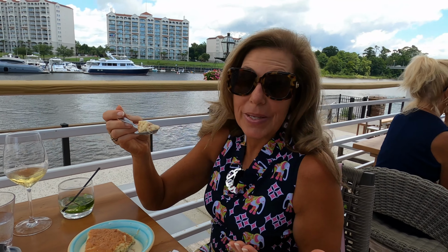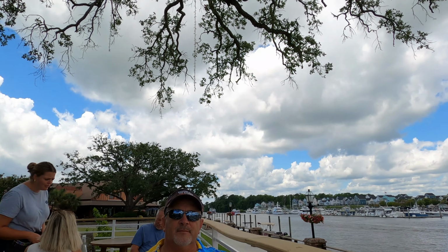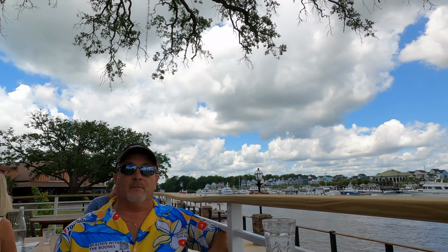Uh-oh. I'm not sure if you can see how dark that cloud is, but that's why it's always scary to eat outside. What'd you get? All right, so I went with the Kahlua pork. We forgot the name of them.